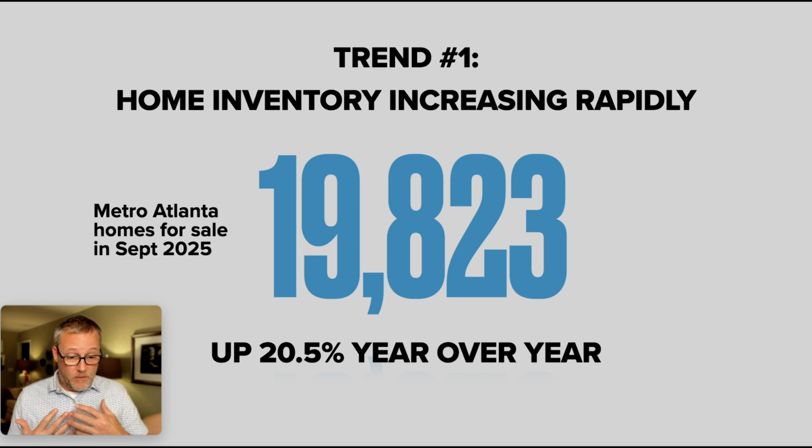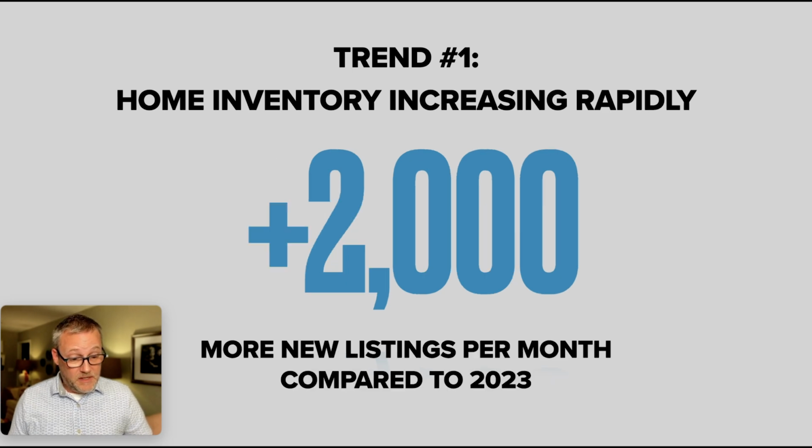We had almost 20,000 homes for sale in Atlanta Metro in September. That's up almost 21% year over year. And what we're seeing is that we're getting 2,000 more new listings per month compared to 2023. On average, every single month, we're seeing 2,000 more new listings hit the market than we saw in 2023.